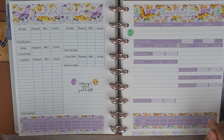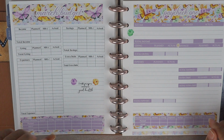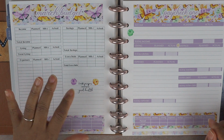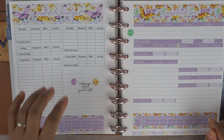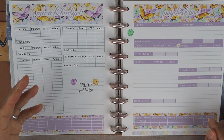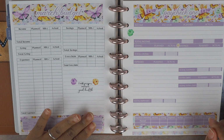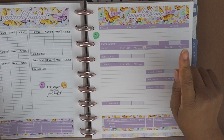And you all may notice something. I did not lay down the sticker for the cash envelopes because I don't do cash envelope stuffing for our household budget. And this is what I love about the actual budget kits. You don't have to lay down certain elements if you don't use it, guys. So I love that.